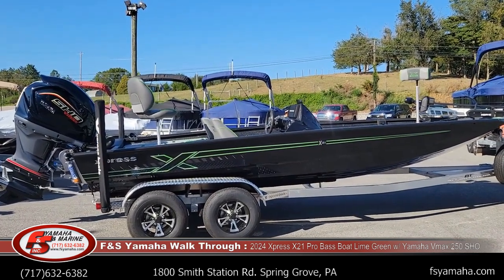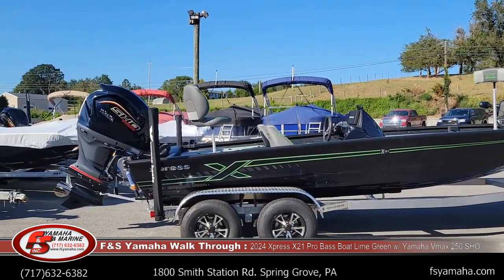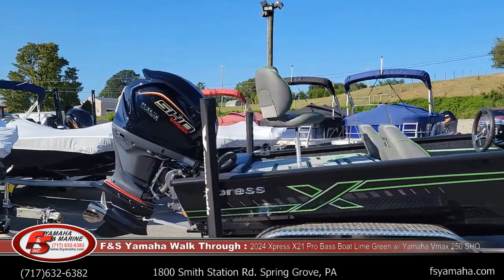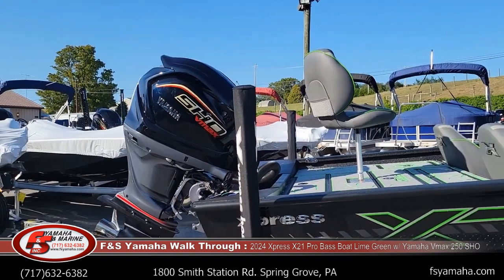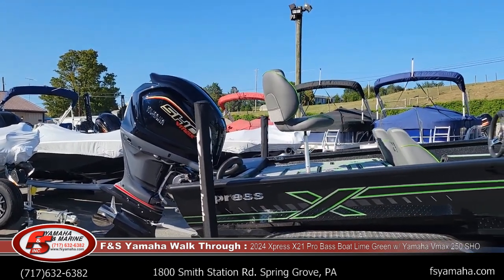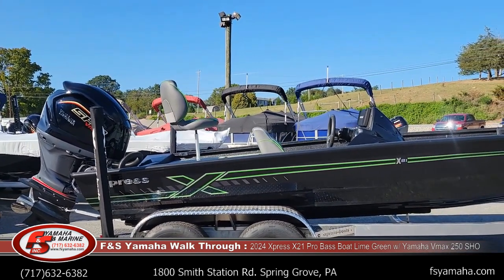Of course, 21 foot X21 Pro Bass with a Yamaha 250 SHO Vmax, which is a max horsepower for this motor. Speed-wise, with a 250, you're looking at high 60s, roughly to 70 mile an hour, depending on how it's loaded. All Expresses are partnered exclusively with Yamaha, and we are exclusive to Yamaha as well.